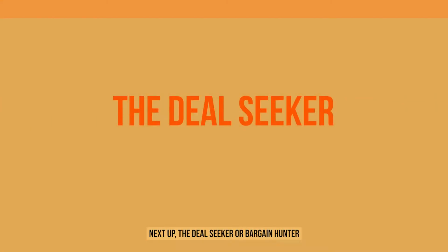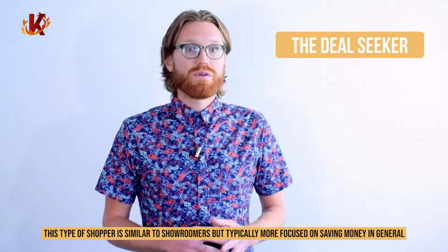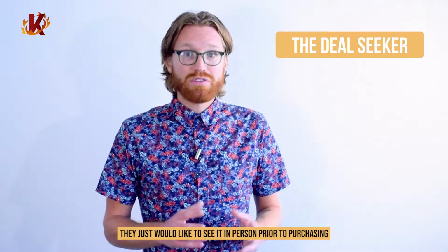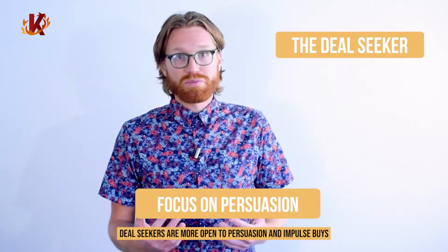Next up, the deal seeker or bargain hunter. This type of shopper is similar to showroomers, but typically more focused on saving money in general rather than on a specific product. Researchers know what type of product they want already. They would just like to see it in person prior to purchasing. Deal seekers are more open to persuasion and impulse buys too.